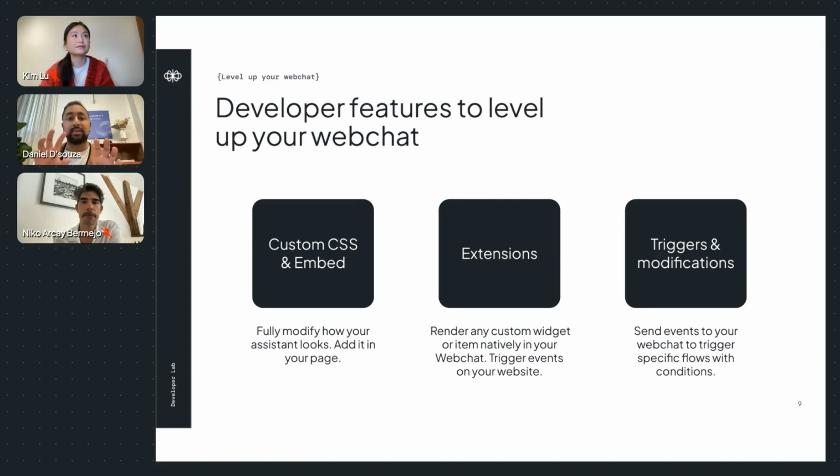And so there's three areas that we've enabled you to fully customize your web chat that, when used together, start to make it incredibly powerful. The first one is custom CSS and the ability to embed your widget. So rather than having the widget be in your bottom corner, you can actually embed it within a page, and not just randomly within a page like an iframe, but you can actually attach it to a specific element. So it'll adapt to the size of the page that you want.